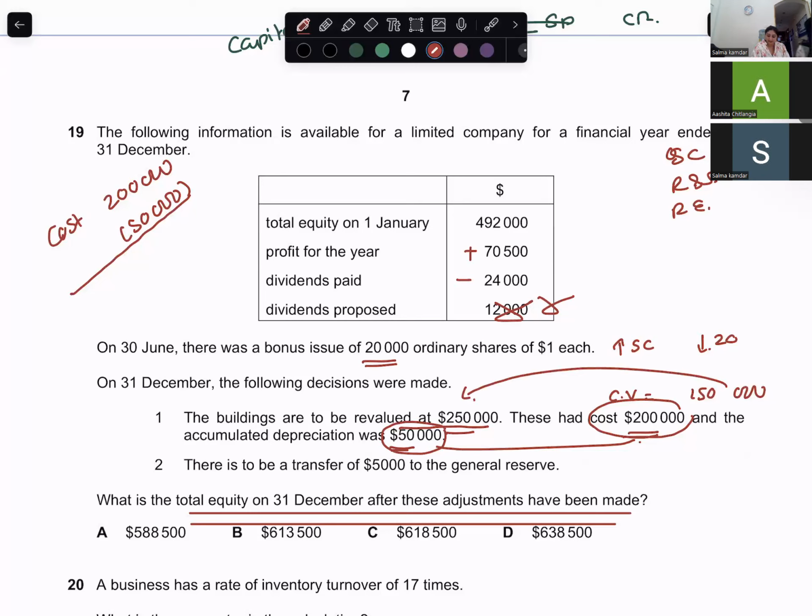250,000. That means it is revalued upward. So what will you add? Revaluation reserve of 100,000, because the building is revalued upwards. So it will increase your capital reserves. Now talk about this.